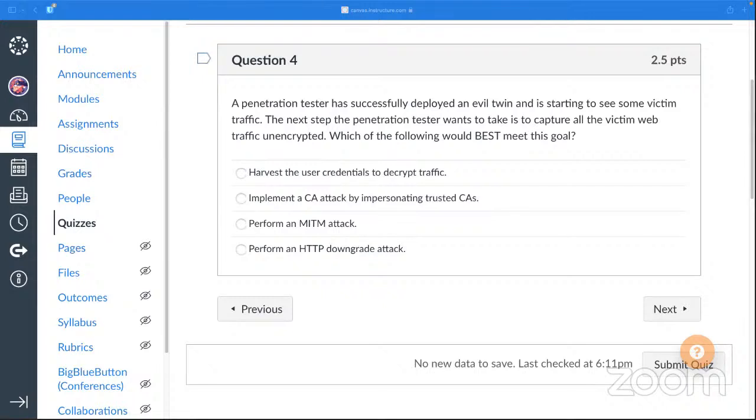So here's another question for you. A pen tester has successfully deployed an evil twin and is starting to see some victim traffic. Uh-oh. The next step the pen tester wants to take is to capture all victim web traffic unencrypted. Which of the following would best meet this goal? Again, this is a one answer question, and we're looking for the best answer for capturing victim web traffic unencrypted.